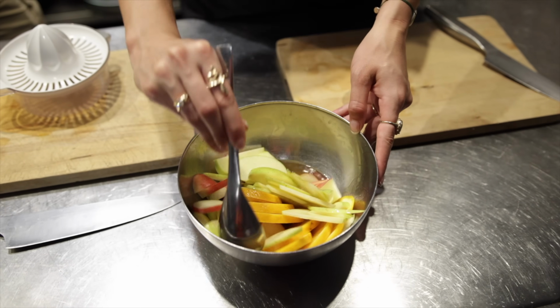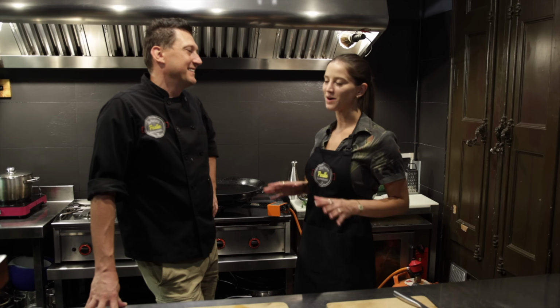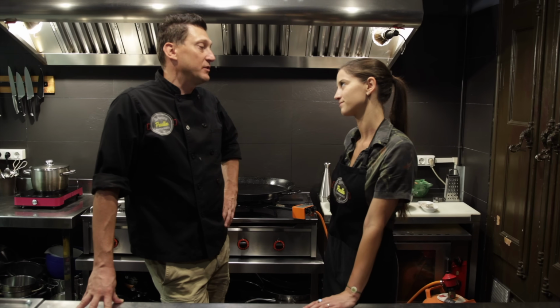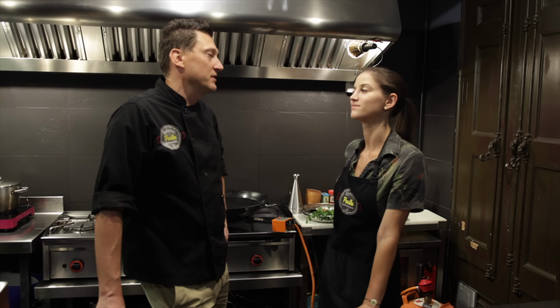So just try to make sure that the liquor from the bottom spills over the fruit. So now, while we wait for the fruit to marinate, what should we do next? What we want to do now is prep a few ingredients for making a really good sofrito, and that's going to give a lot of great base flavor to our paella.